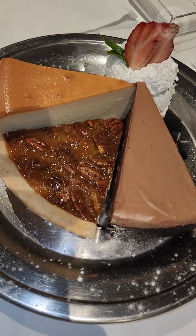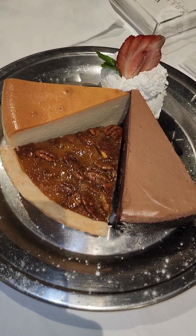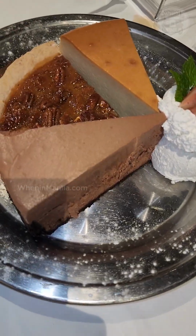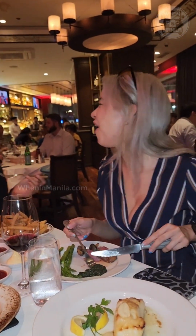Finally, for the dessert, my favorite is the New York cheesecake. It's so creamy, it's just right, it's not too sweet, but have it a la mode. So put a little vanilla ice cream on the side, ask for that, and it is the perfect dessert. So there you go. When in Manila, here are the things to order at Wolfgang Steakhouse that has the best steaks in the country.